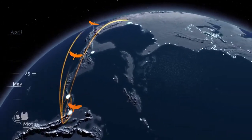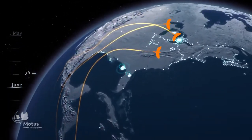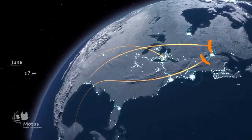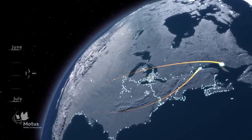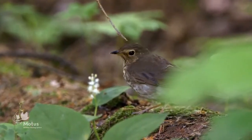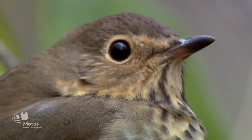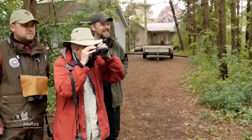Now, researchers can safely track bird movements over vast distances and with incredible detail to pinpoint the greatest threats to vulnerable species. The results help us identify conservation priorities and direct efforts and funds for maximum impact.